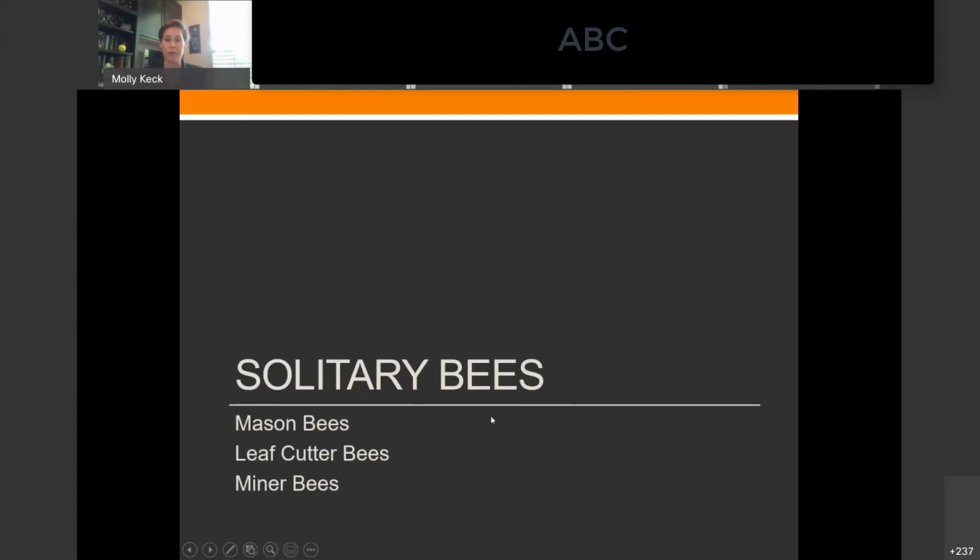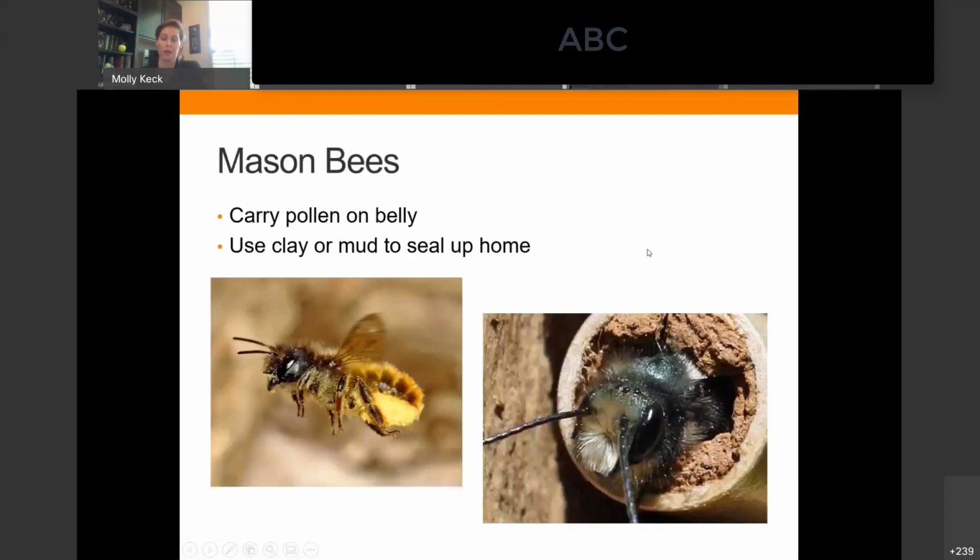So solitary bees don't have a home to defend, and they're not going to be really aggressive. These are ones that you can manage in your yard without truly being worried about getting stung by them. So mason bees are one of those solitary bees. What's interesting about these guys is that they carry their food on the pollen on their belly instead of on their little thighs. So if you see something visiting a flower and its belly is full of yellow pollen, you can impress your friends and tell them that it's a mason bee.